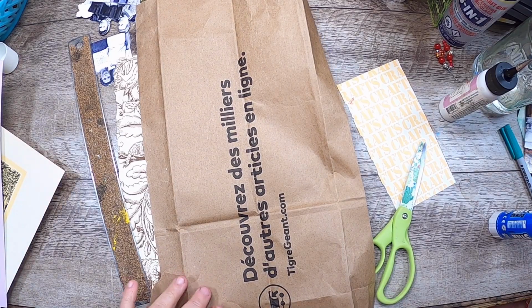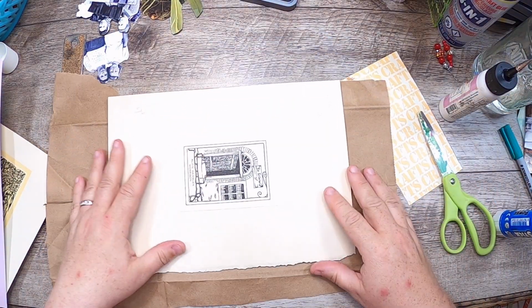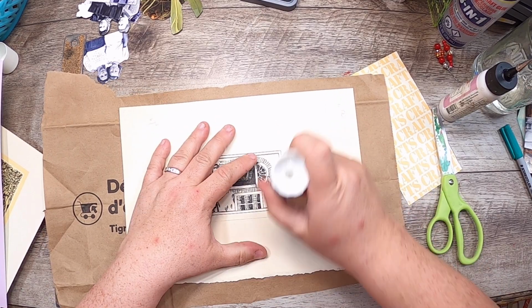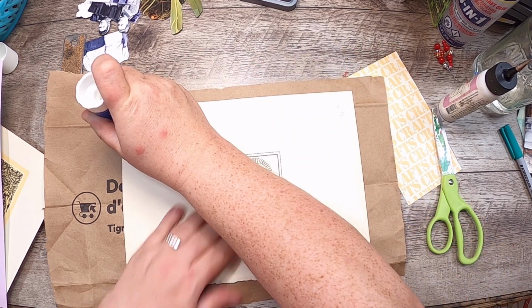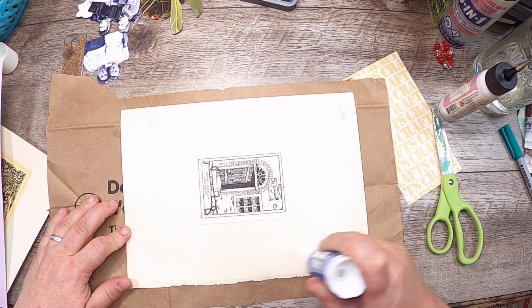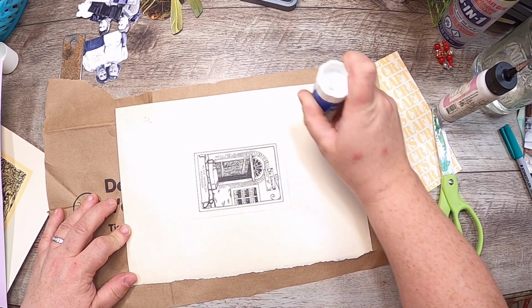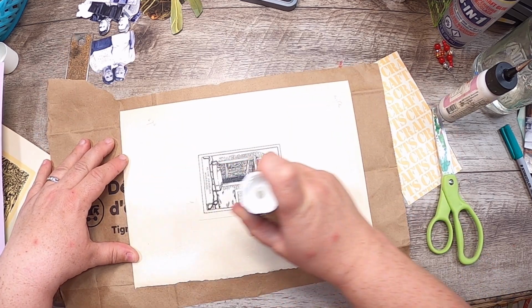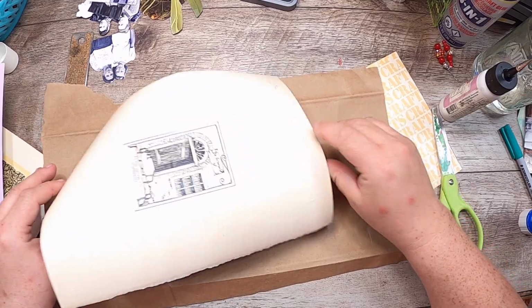Use this nice paper bag from the Giant Tiger, which now is one of the only places that sells my favorite jarred pasta sauce. So that is why I often have those bags. It's also a great place to go when you're traveling. I don't know if you have Giant Tiger near where you live. I think it's more of a Canadian thing. I don't think they have it in the US, but it's just like an inexpensive department store.